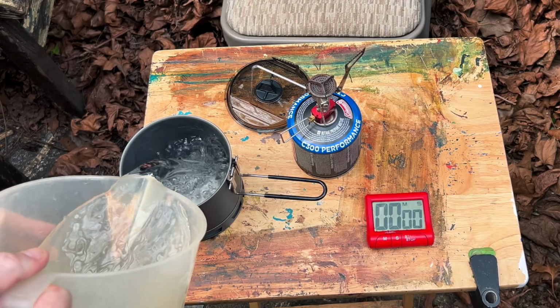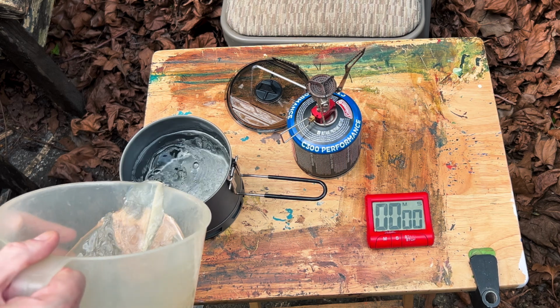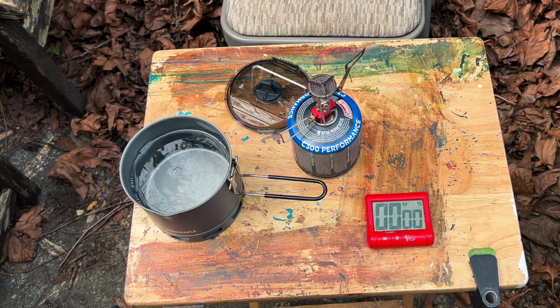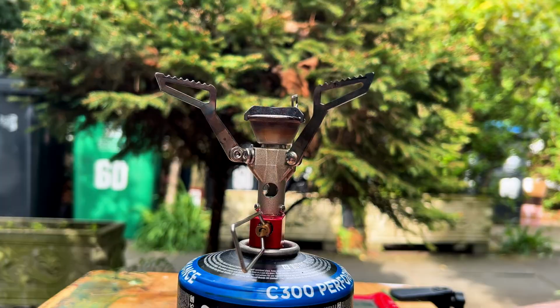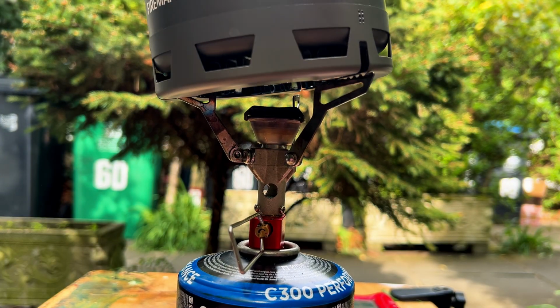The fact this pot is already warmed up is fine. It was my fault. I wanted to start from total cold, but I didn't, so we won't start from total cold for this. And I say, if you want a scientific test, then pay me.